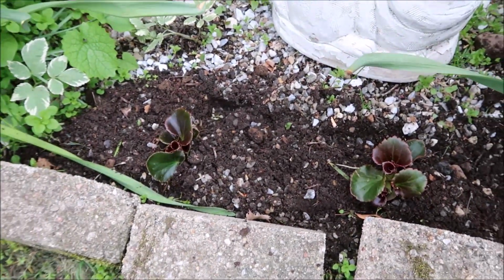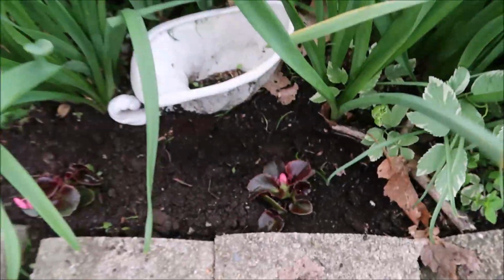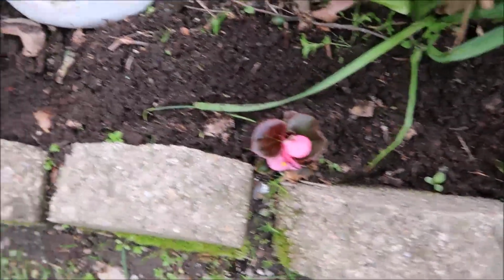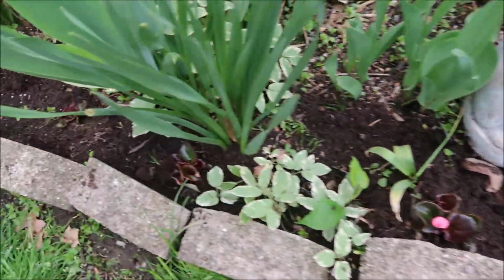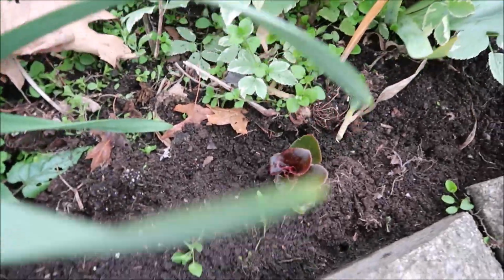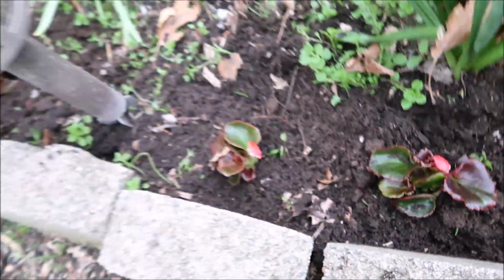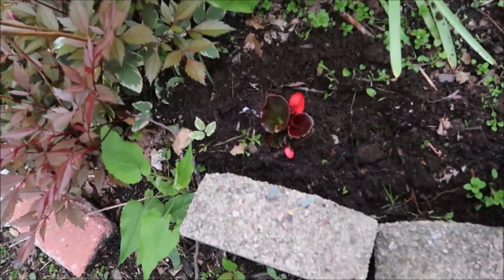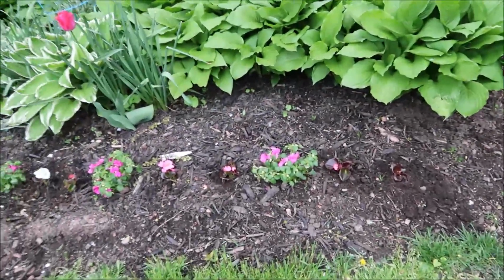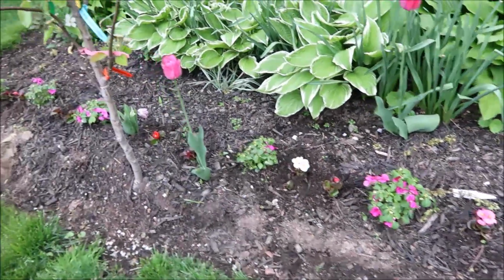But right now, because we're in a rainy sort of pattern, they're going to benefit from the rain. I'm going to also shake in some Miracle Grow fertilizer around them, so that they will be in a good position. So now, around the fruit tree area, the plugs are in.